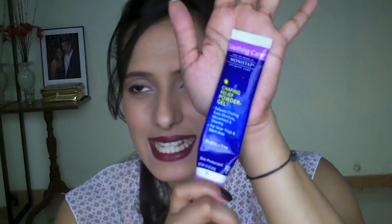My next product is again a Makeup Geek recommendation, and this is the Monistat Intimate Care Chafing Relief Powder Gel. Yes, she said this was the dupe for Smashbox's face primer, so I did go and buy this, and trust me, this does work. It is amazing how their ingredients are the same for the product. So if you want to find a dupe, just go with Makeup Geek's recommendation and use this one.